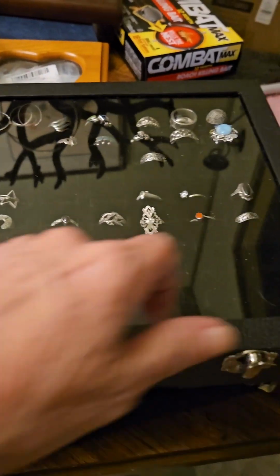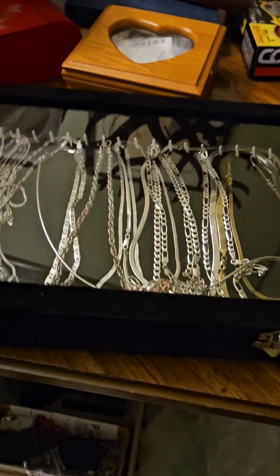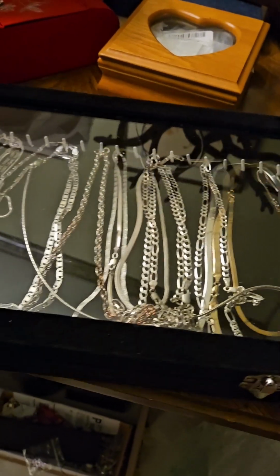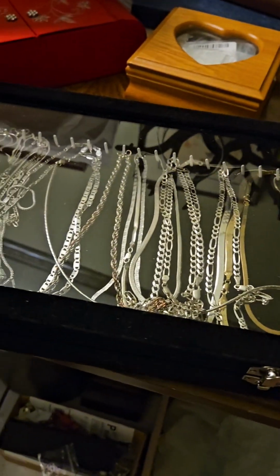Oh, why am I unlocking this? So I'm getting ready to do a buy it now on Thursday. I'm going to do a buy it now. And then Friday, I will do a live sale. I don't know, I guess.